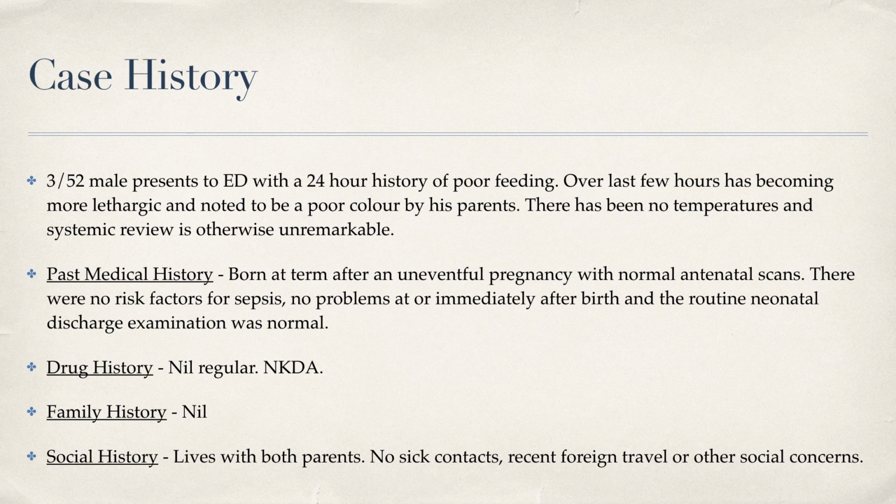Looking at the baby's past medical history, he was born at term after an uneventful pregnancy with normal antenatal scans. There were no risk factors for sepsis. The baby didn't have any problems at delivery and didn't need any special care. He went home routinely after 48 hours and had a normal neonatal discharge examination. He's not on any regular medications and doesn't have any allergies. There's no significant family history of note. He's the first baby of both parents. There haven't been any sick contacts or recent foreign travel, and there are no social concerns.